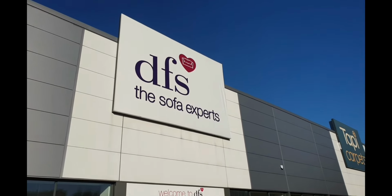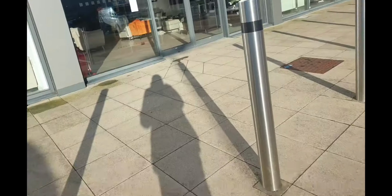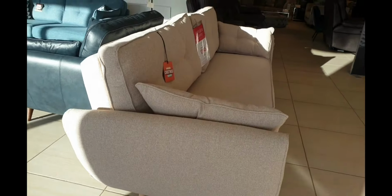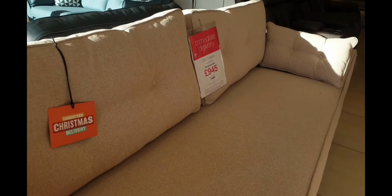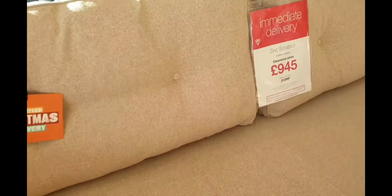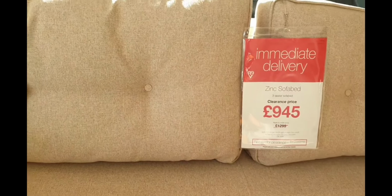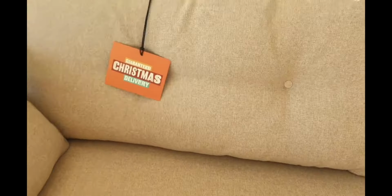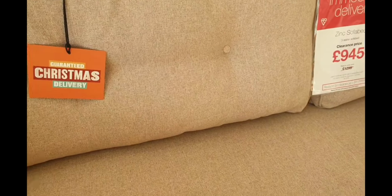Now I'm in front of DFS, so we're just going to go in. That's the DFS. We're going to the one in Ashford. I'm going in first. My party are coming, so these are the sofas so far. There have been a few that I've liked online, but I wanted to see how it looks. This was actually one of them. Really nice, I love it. It's quite sturdy.